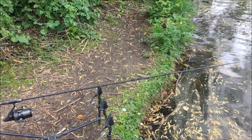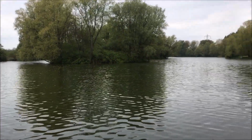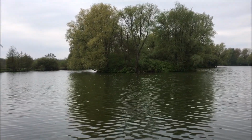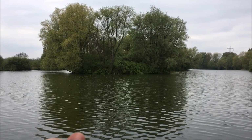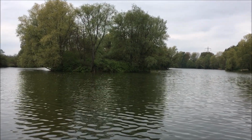So I've got one rod fishing now that you saw me cast out, and that is over at the island. Dad's just popped up to the shop. He broke my baiting needle, so we need another one of those. So that rod's over at the island. I found a nice gravel spot actually. Most of the lake's quite silty, but I found a nice gravel spot. And where this tree is, it's just to the right of that.